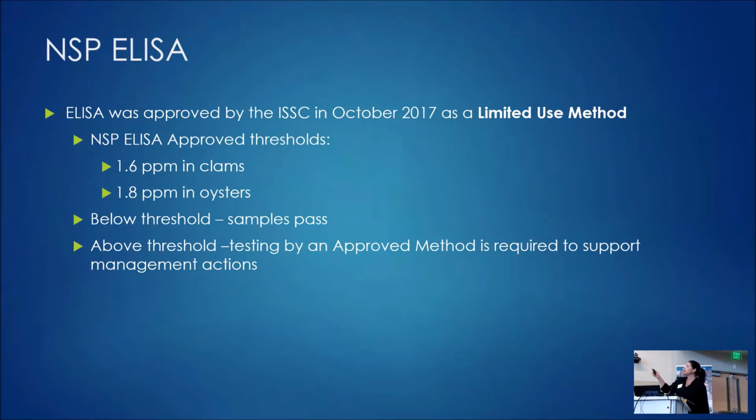So I already talked about that. This is how it's limited use. This is how it's allowed to be used. If it's below those thresholds, you're good to go. At or below, I'll say. If it measures 1.8, you're good to go. If it's above that threshold, doesn't mean it fails. You can still do a mouse bioassay and reopen your area. Just you can't take any management action based on a failing ELISA.